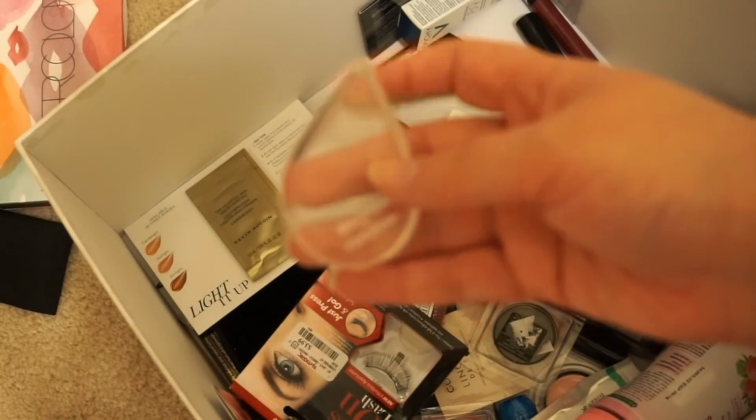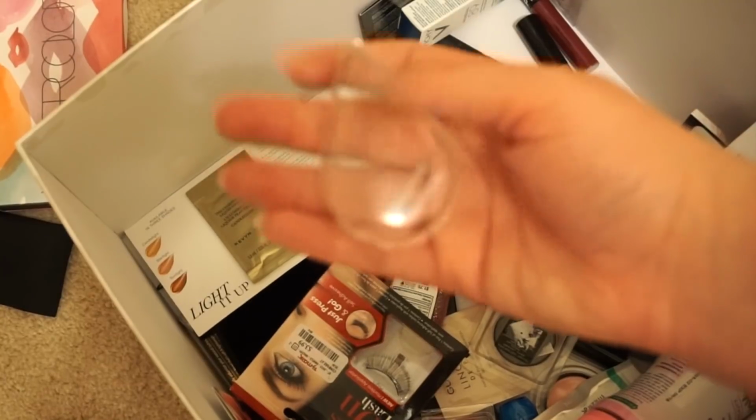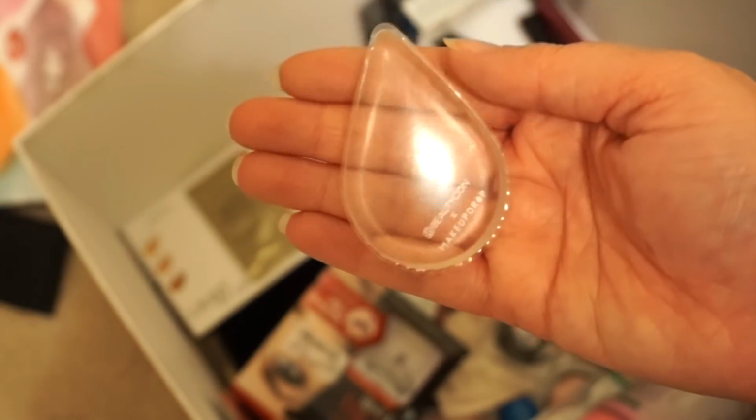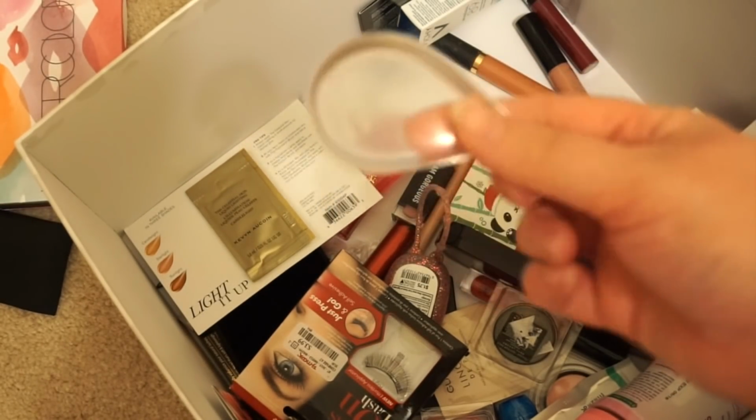I am certainly going to get rid of this silicone sponge. I really never found a use for these. I feel like they just kind of smear the product onto your face, not really doing a good job to apply it. So that is that. She's going to go bye-bye.